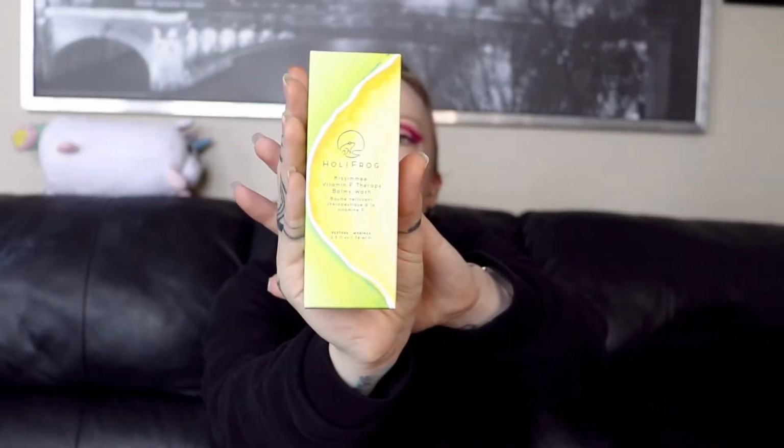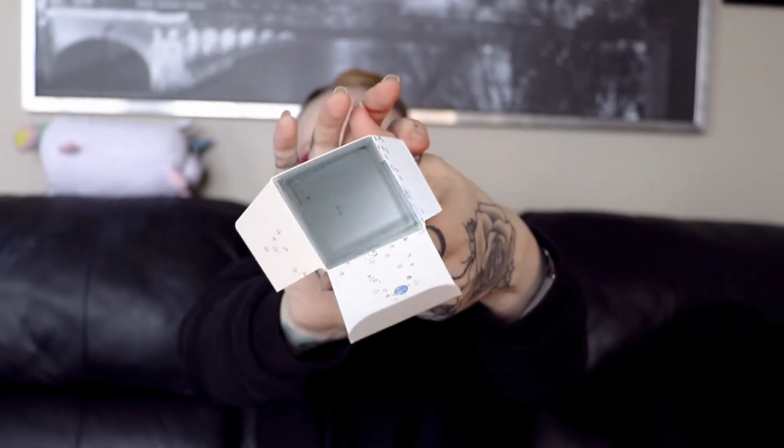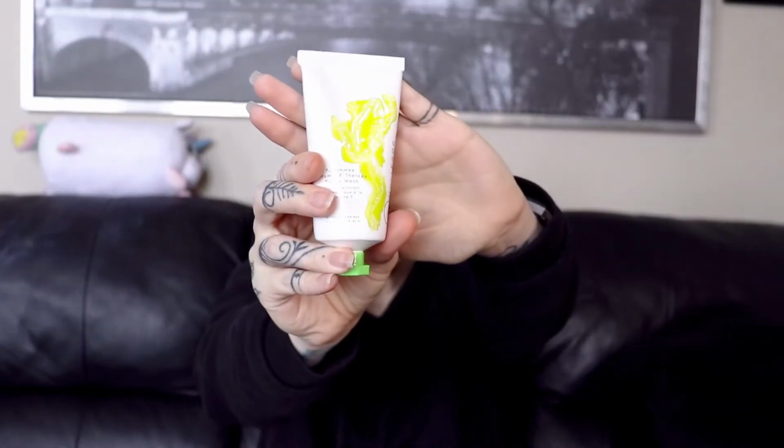Next up, we have the Holly Frog Kissimmee Vitamin F Therapy Balmy Wash. And here's the unicarton, and this is to restore and soften. Apparently it's a waterless formula, and it does the hard work with a soft touch. When we open this, what I love about it is they've taken the time to print inside the packaging. Now I am a packaging junkie. I do love nice packaging, so that helps me like this even more. It is a very clean white bottle. It's got the little frog on it. It's actually a full-size product. I wonder if it is.